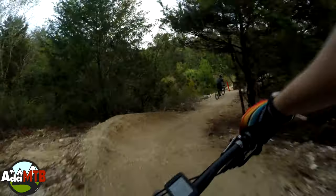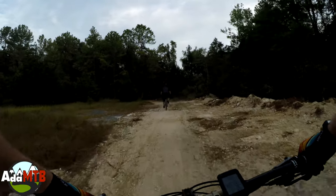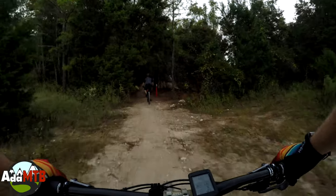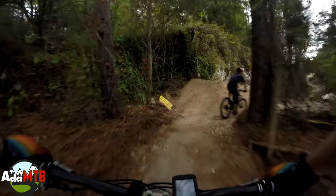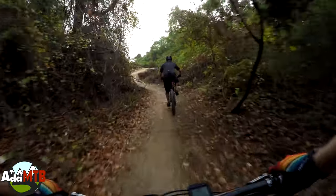Hit it. Hit it. All right, now here's the... I rode past this, but you could get... this is the rock, right? Yeah. I rolled it because I didn't have enough speed. But it looks like you could just hit that lip. And then here's the climb.